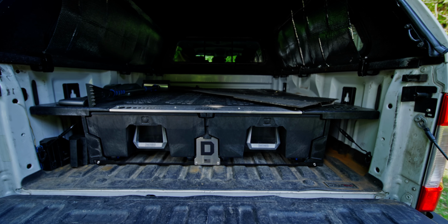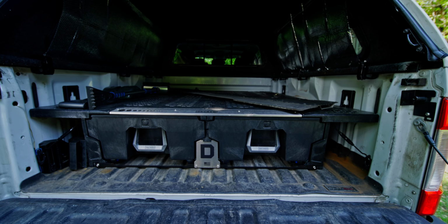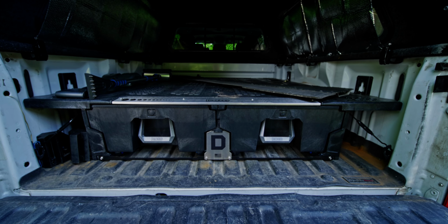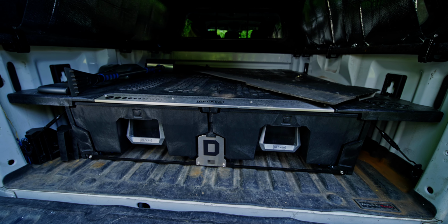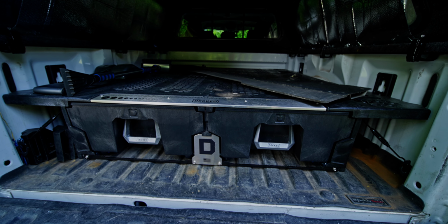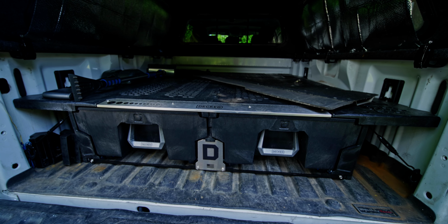Hey there, in this video I'm going to be doing a walk around of my decked system and talk a little bit about why I decided to pick one up. For those of you that are new to the channel, I have a 2019 Ford F-250. It has the 6.7 Power Stroke. I primarily use the truck to travel long distances, whether I'm towing campers commercially or just traveling with a lot of gear in my bed for my action sports business.